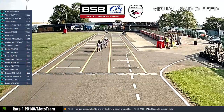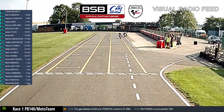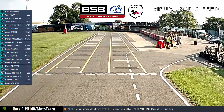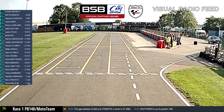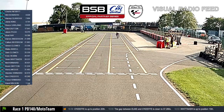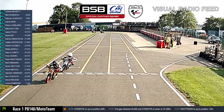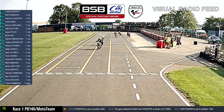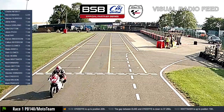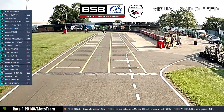Will Howarth in 3rd place for Harvey Claridge. Jamie King in 5th, ahead of Reece Garland. Elliot Dufton, Jason Pugh, Brad Ray and Darren Anderson. That's your top 10. Callum Wybrow is ahead of Simon Clowes, Blake Ansell, Sam Clowes and Felix Hearn, with Sean Whittaker, Neil Kinnaird, Kevin Britton, Henry Miduse, Fraser Kinnaird, and then Alistair Kinnaird, now making progress, Ben O'Keefe and David Wilson running in the top order at the moment. Sam Clowes is downfield, Simon Clowes downfield, so not a good day at the office. Paula Clowes 11th and 13th, Simon ahead of Sam, so that is the order at the moment. But Charlie Nesbitt still leading this race.